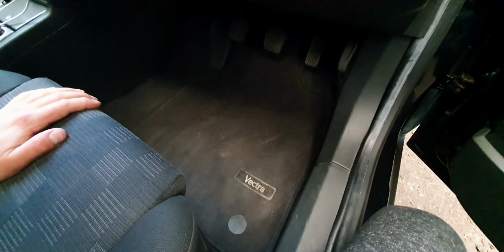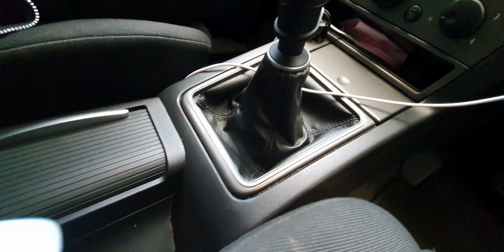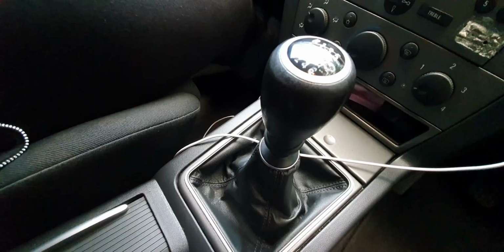Another cool thing as well, which you don't really see, especially in cars of its age, it's even got the original mats from the factory as well, which are in really good nick. I mean, that's one thing about this car, it is in really good nick. There's literally no wear on the steering wheel. Gear stick boot as well, there's no rips or tears. The gear knob's in good nick, there's minimal wear.